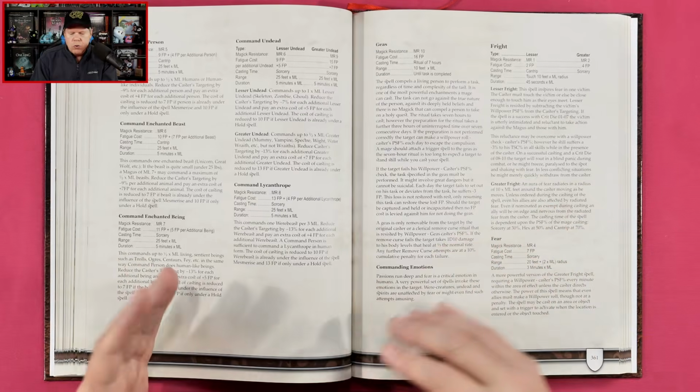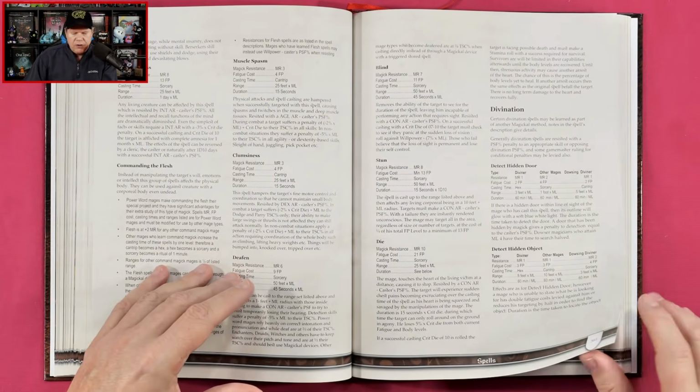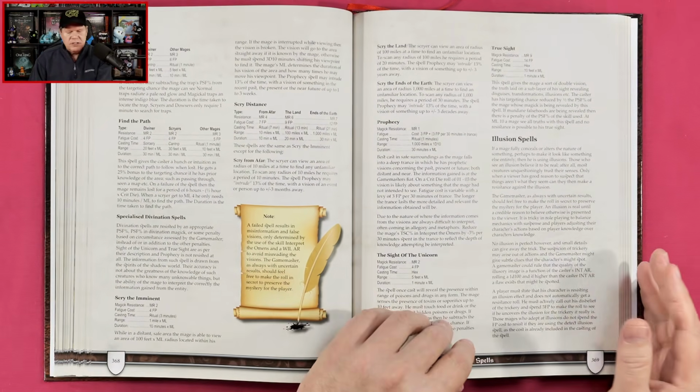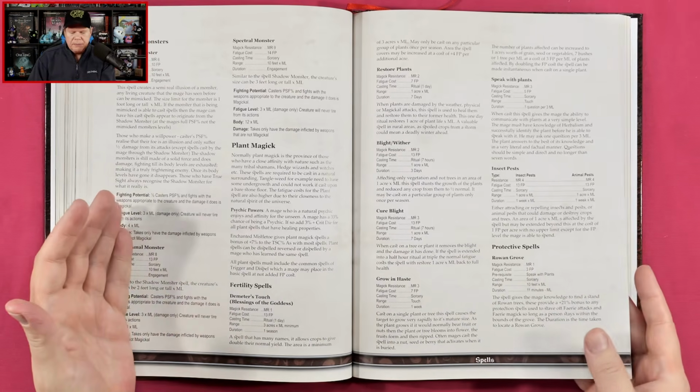So, like your elves and dwarves, yes, you can certainly roll up a character as far as elves and dwarves and other species, but they do tend to be rather unique. So, it's important to keep that in mind.